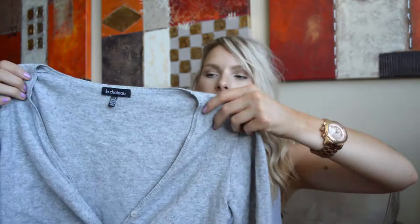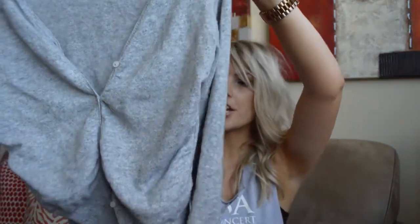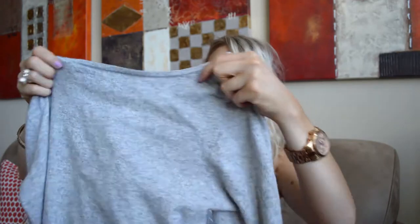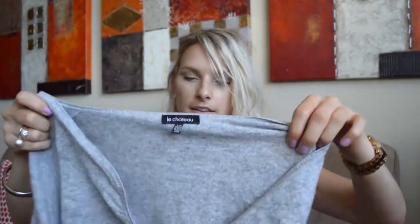Shoot, tops. We're gonna talk about tops. Tops! I have four tops to show you. The first one is this wool cardigan from Le Chateau. It's just gray. I got this thrifting, and it's ruched down the center here where the buttons are. And I think I paid $4 for this. It was 50% off the original price. I've worn it a couple times already. It's a size large, and I love this.